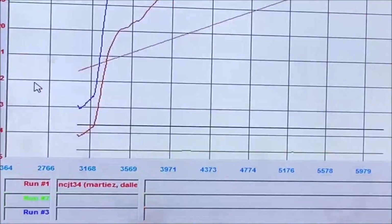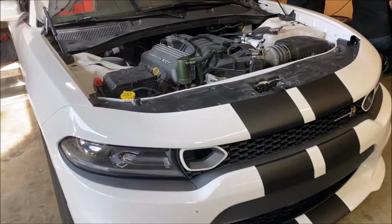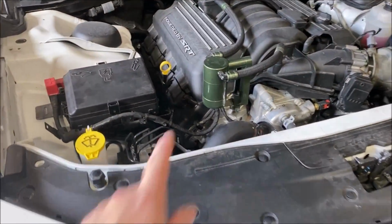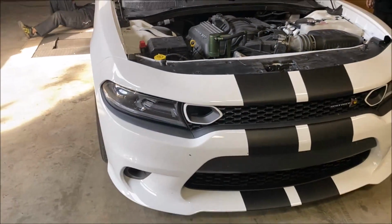About the same. Pretty good numbers. There you can see, guys, she's all stock. Nothing's been done to this car. Maybe this little oil separator, that's the only thing. Running on pump gas, making pretty good power.